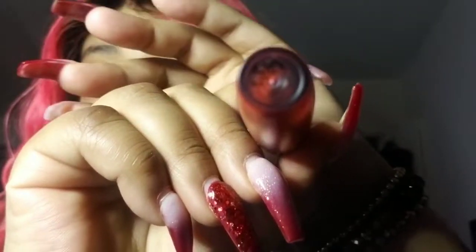So the first one I'm going to show you is this beautiful red here. They do transfer, so I will show you that. I've had these on my hand for probably about 15-20 minutes. So yeah, it does transfer. But this color, the red color, is called I Am Worth It. I don't know if you lovers can see that on my camera, but it looks like this.